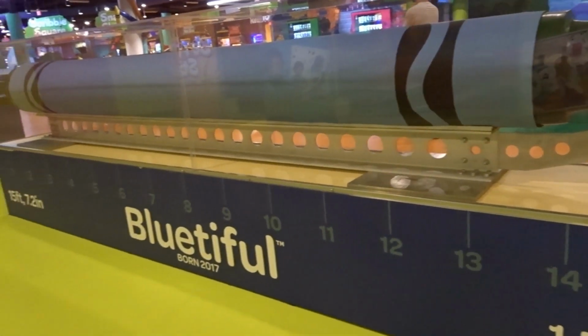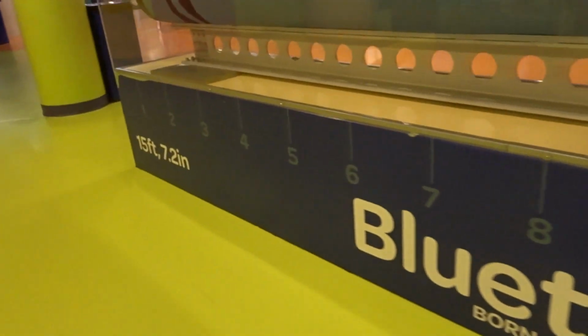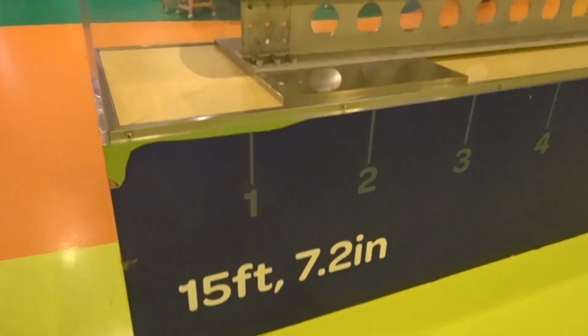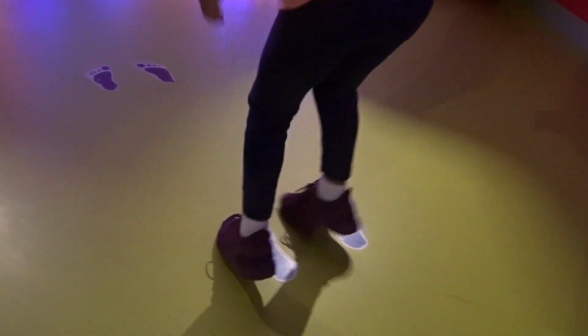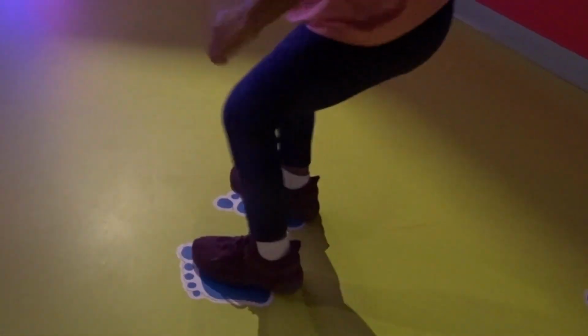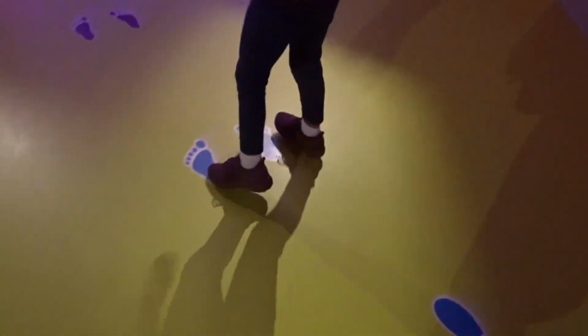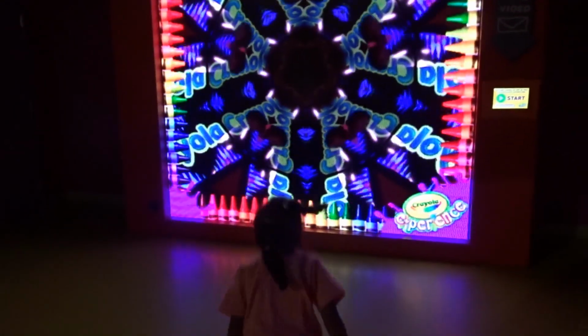We also have Bluetiful here since 2017. The world's largest Crayola crayon, weighing 1,352 pounds and 15.7 feet long. Here we are at Kaleidoscope, where you can show off your moves and send a kaleidoscope video of yourself to your email for you to keep.